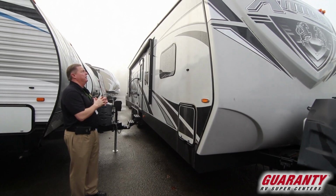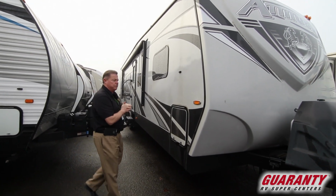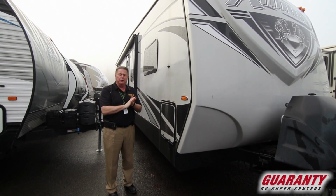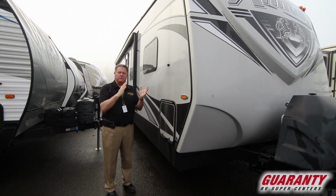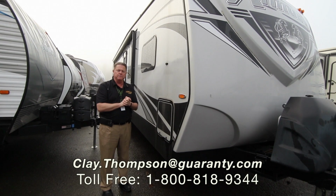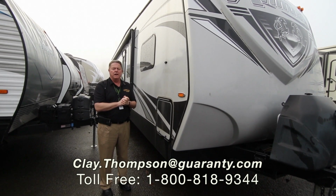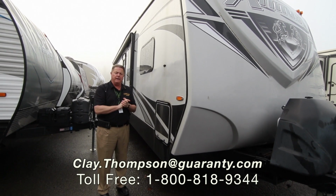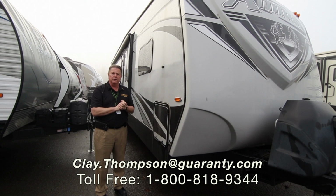That about wraps it up here in this used pre-owned 2019 Attitude that we have here in stock. If you want to know some more details on it, price and whatnot, make sure you contact me, Clay Thompson with Guaranty RV Center, and I will get you the right deal on this trailer so the family can go out and start having some fun sooner than later.